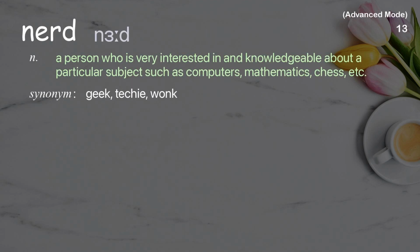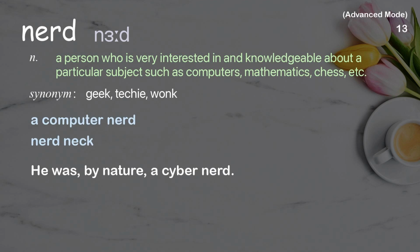Nerd. A person who is very interested in and knowledgeable about a particular subject, such as computers, mathematics, chess, etc. Examples: A computer nerd. Nerd neck. He was, by nature, a cyber nerd.